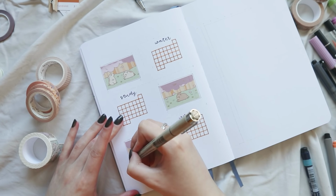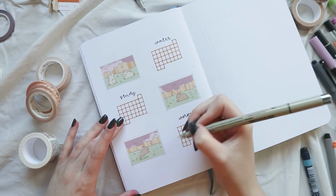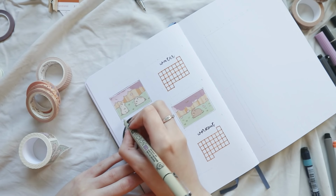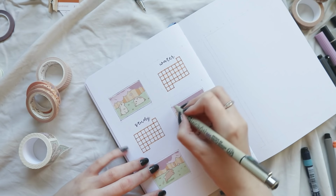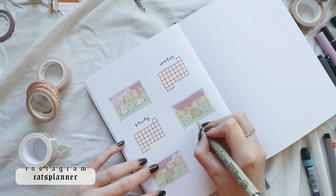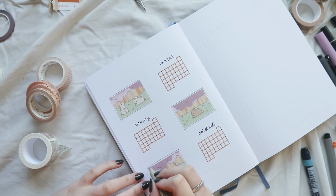These lines are freaking messy. I don't know if I should do two lines. Yeah, I'm going to do some messy lines here, so it's less noticeable that they are all crooked. My god.